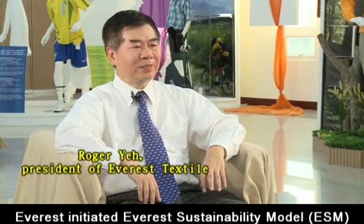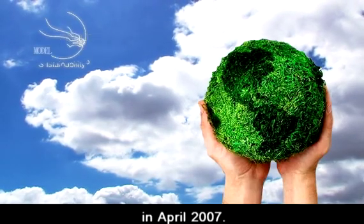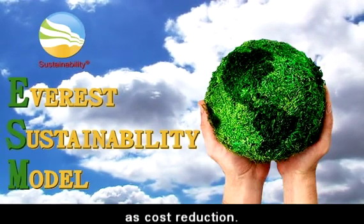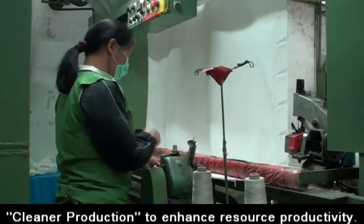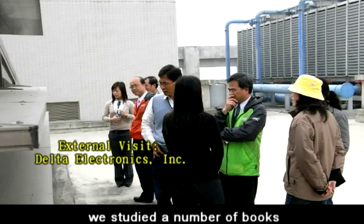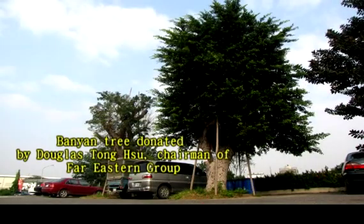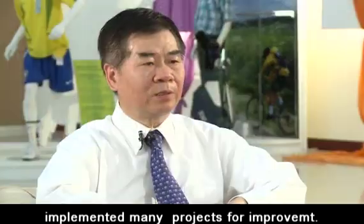Everest initiated the Everest Sustainability Model (ESM) in April 2007. We started from economical aspects such as cost reduction. Then we promoted cleaner production to enhance resource productivity. It largely reduced our manufacturing cost. By implementing ESM, we studied a large number of books and consulted cross-industry experts. We practiced what we learned and implemented many projects for improvement.